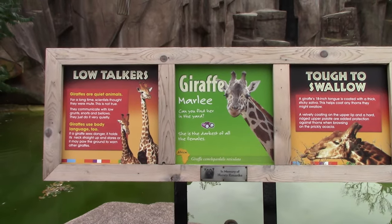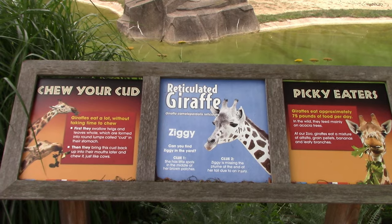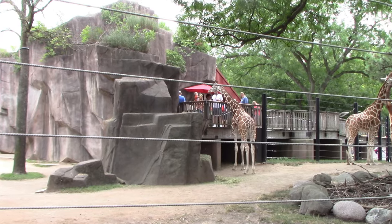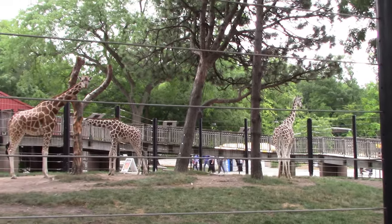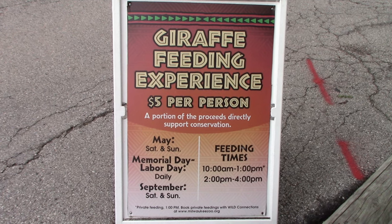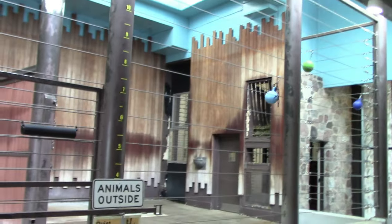All right, I can see some giraffe. See that reticulated giraffe. I do have giraffe feeding. Very, very cool animals. Got giraffe feeding experience, $5 per person. All right, inside of the giraffe house. This is just a small portion. It goes all the way in the back there. This is where the giraffes come at nighttime.